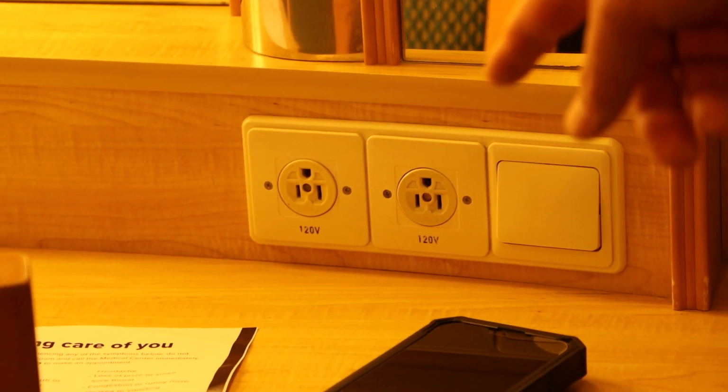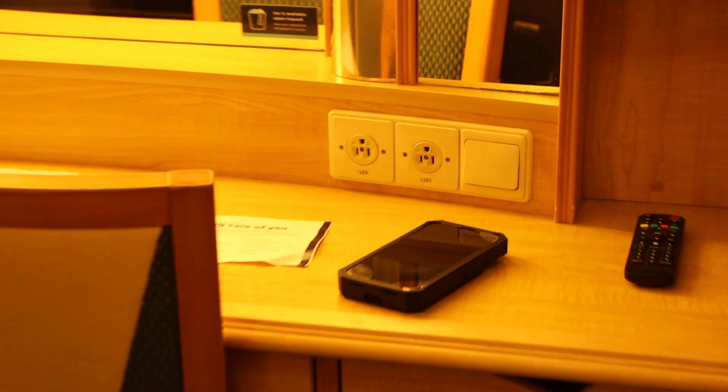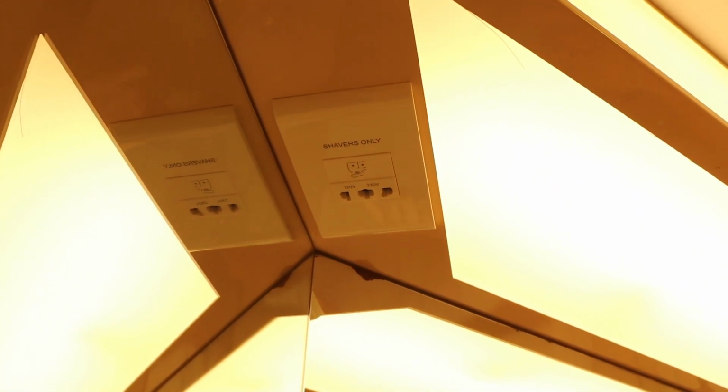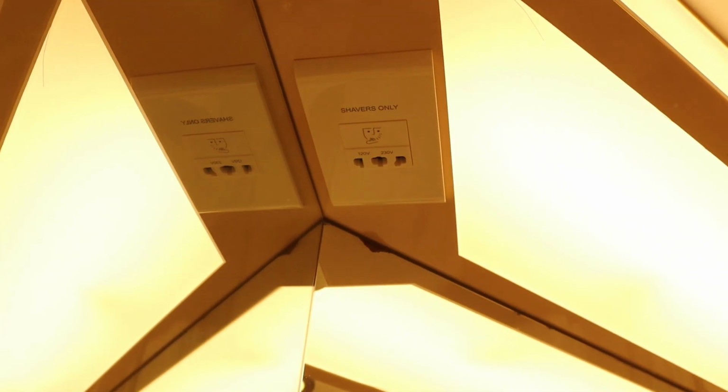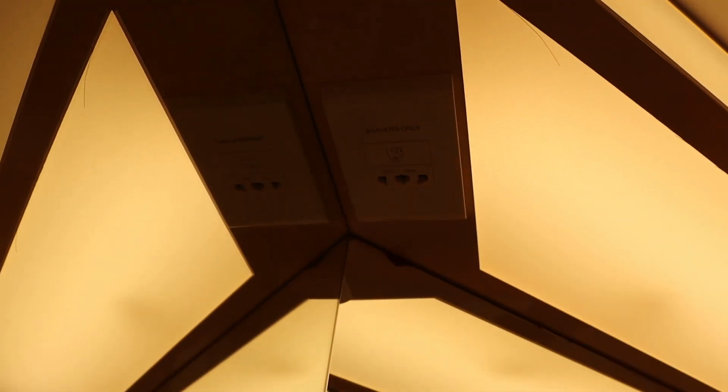All right. We are on the hunt though for plugs. I think we've got a 240 volt. I think that might be it. 2 120s. Yeah, I don't see anybody by the bed though. And Lewis pointed out that there is a plug up here too, I guess for shavers only. So, yeah, ladies, you cannot dry your hair in here. We'll do 120 or 230 volts.